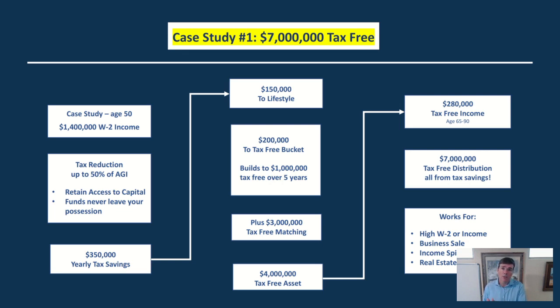Why is it so difficult to go from the top 10% to the top 1%? And part of that is not having tax protection. This client in particular saves $350,000 in taxes per year. So over 10 years, that's an extra $3.5 million he would have sent to the IRS that he's not going to send anymore. So it can really move the needle in a big way.